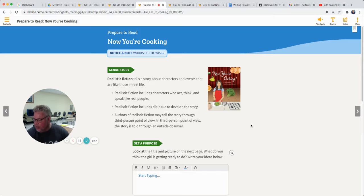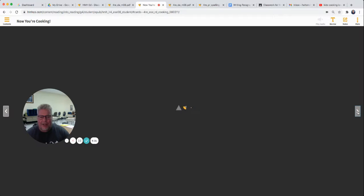Now this is in your reading book, beginning on page 184. So please get your reading book and open it with me so you can read along. Page 184. Your vocabulary words are in the book too, so you can follow along. You know you're going to have a vocabulary assignment. It'll be tomorrow, actually. But you can use the book to help you match those words tomorrow. Now you're cooking.